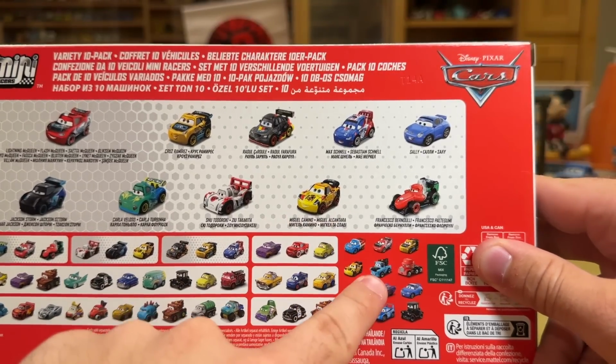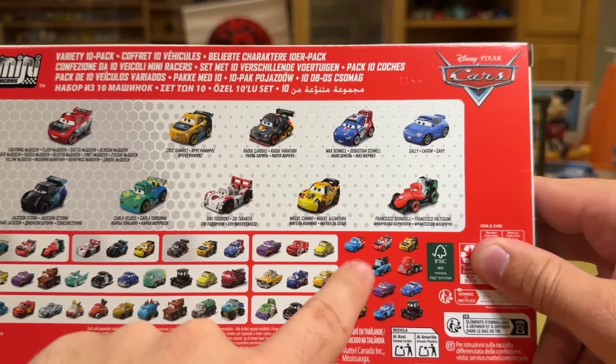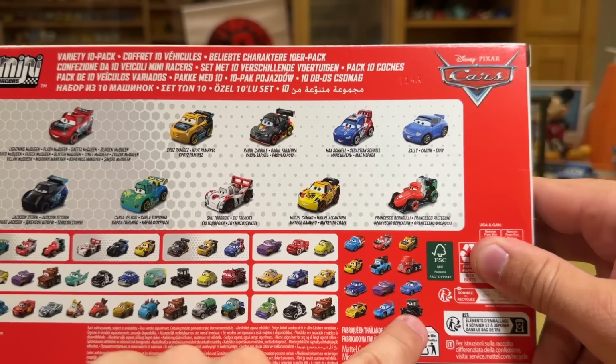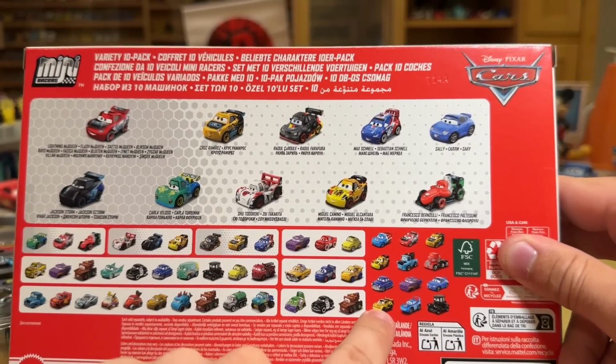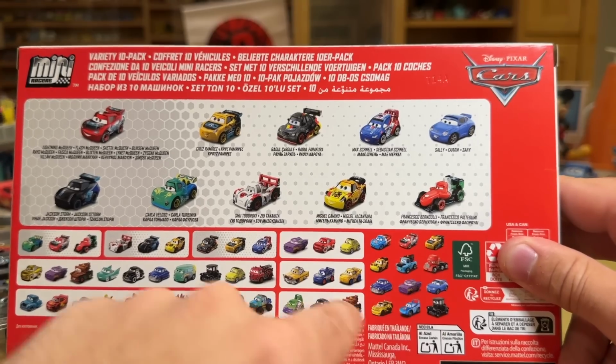And yeah, this is a new wave of singles that includes the GRC Mater, regular Mack. Lizzie's been popping up a lot. You know, she was in the 15-pack. George Newman's kind of interesting. And then some more of the GRC singles.